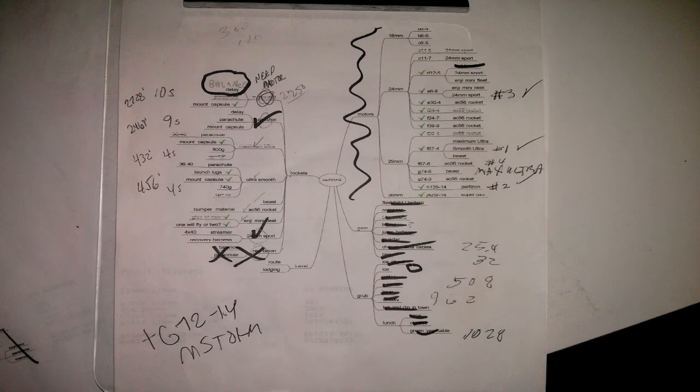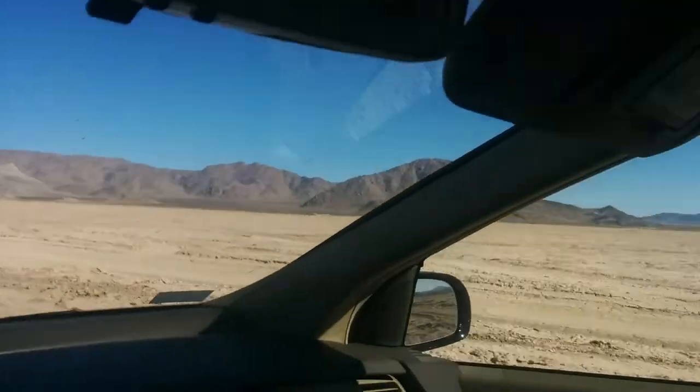And as you can see on this list, I mapped out which rockets were flying on which motors, had various statistics about the flight characteristics of each of the rockets, delays, estimated altitude. I already knew the weight and the physical dimensions of the rockets as well. All of this is important on special rocketry missions.